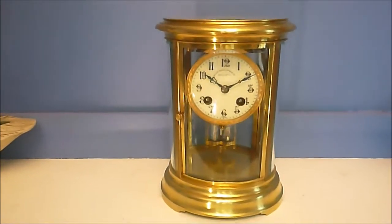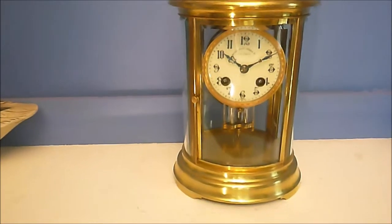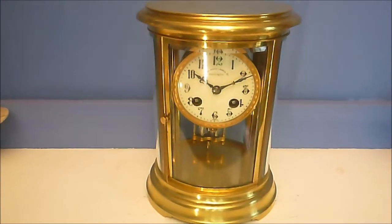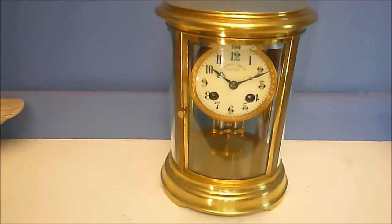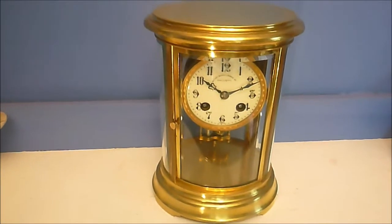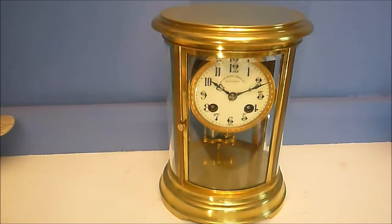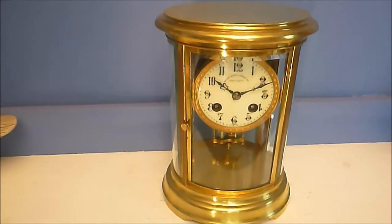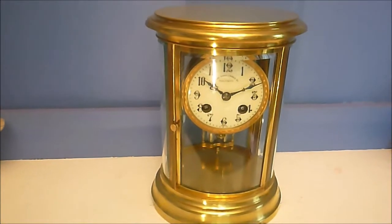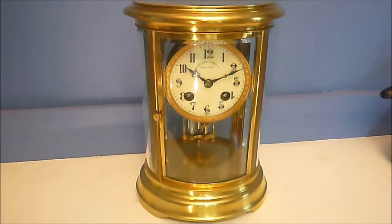There you have it, an in-depth look at a French oval crystal regulator from somewhere around the turn of the 20th century, made by a very famous French clockmaker for Bailey, Banks and Biddle, a fine jeweler in Philadelphia. Stunning, isn't it?